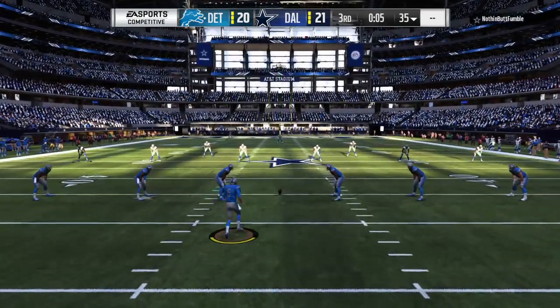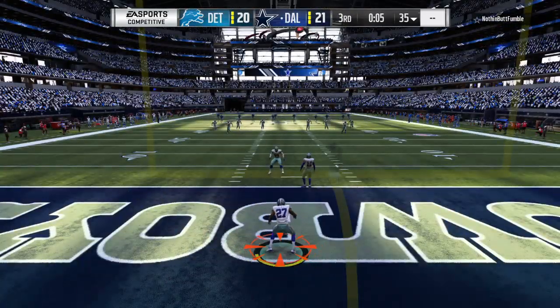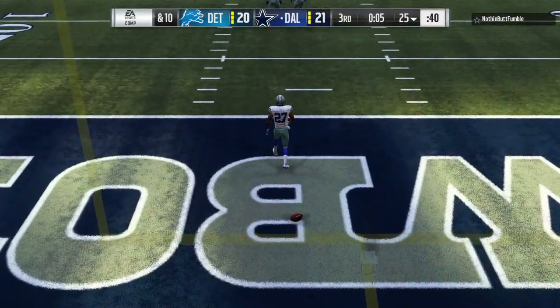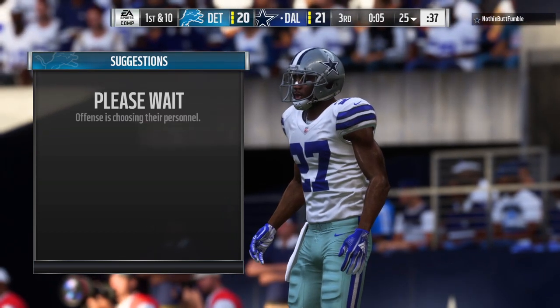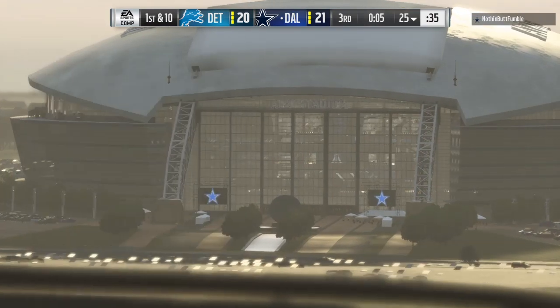Martin, the punter, now out to kick it away. This is taken about 7 yards deep. And no run back here. This will be a touchback, and it comes out to the 25-yard line. The Cowboys offense heading back out and ready to go again.